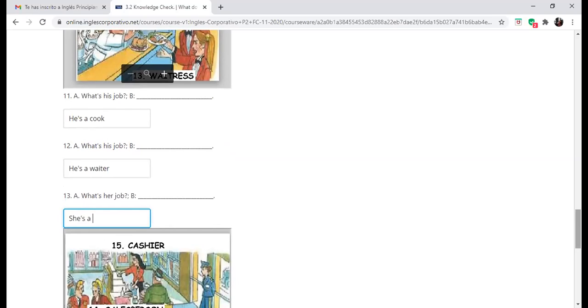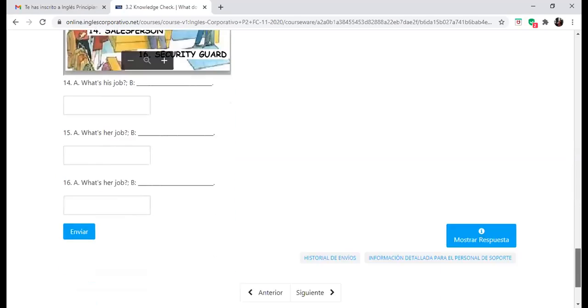She is a waitress. Okay, so be careful with the symbol of apostrophe, right? Tengamos cuidado con el apostrophe para que no nos vaya a dar error.